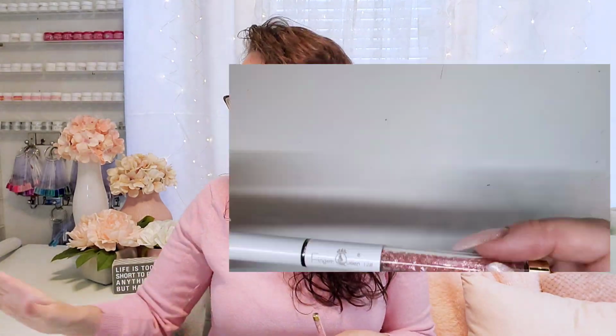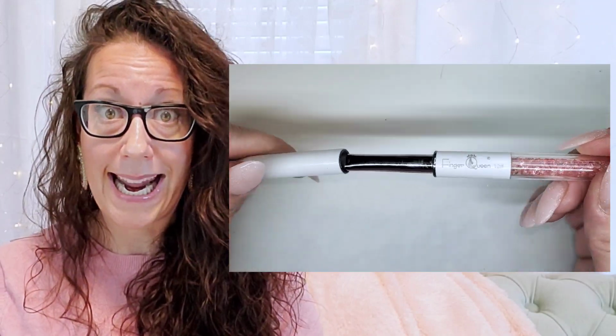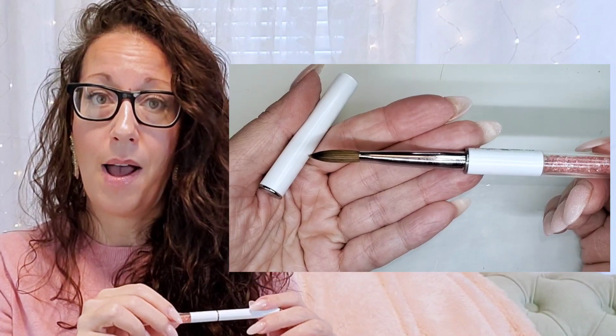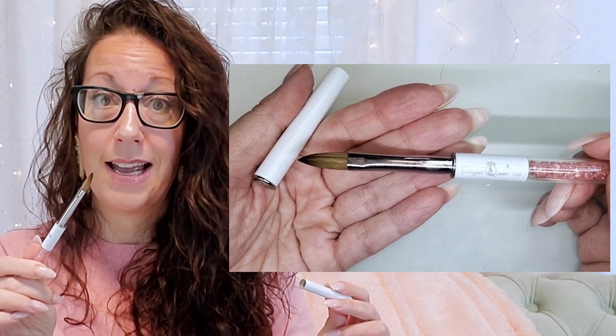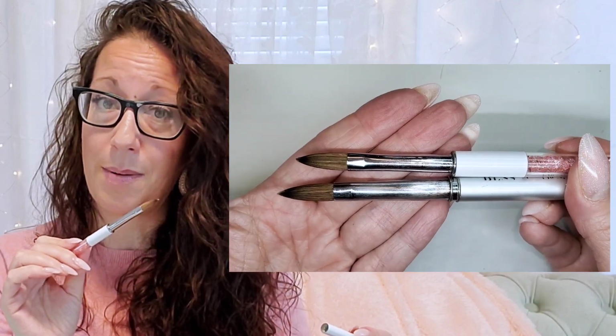So this one does have a lid. Now this one says it's a size 12, and the Joann's, funny enough, on their website actually says it's a number 8, and I will show you a video here in the side comparing the two brushes and the bristles. They're almost the same size. I would actually say the Joann's is just a slight bit bigger.